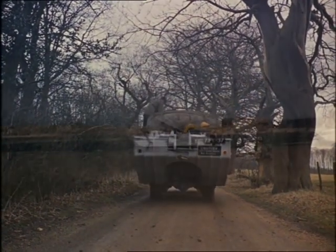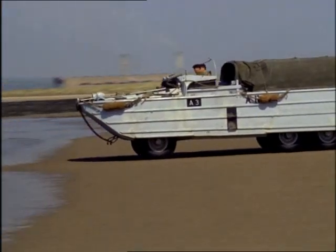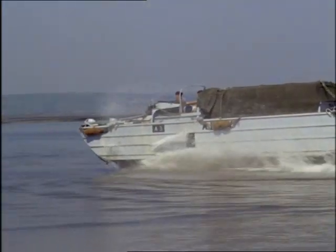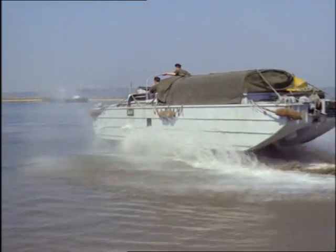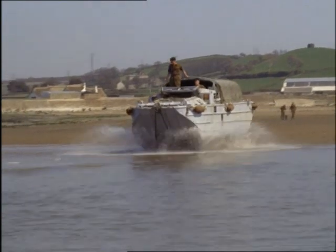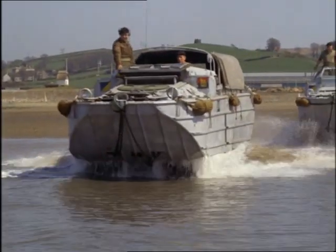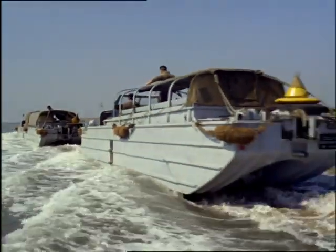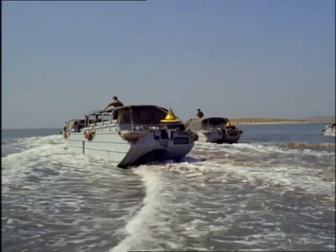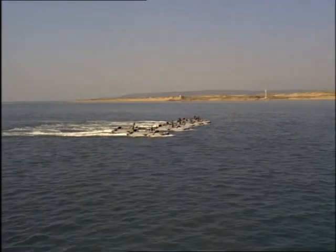But when they are going, there's no holding them. Their 6-cylinder petrol engines give them 50 miles an hour on land and a steady 6 knots in the water. There's a special pump so that the driver can blow up the tires as he's going along. And if a leak starts when he's afloat, there are 2 bilge pumps to throw the water back overboard again.